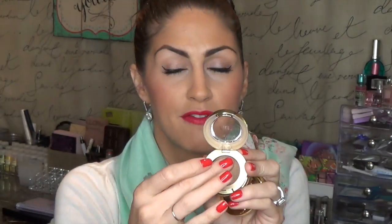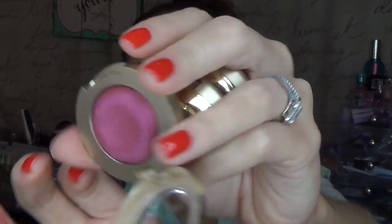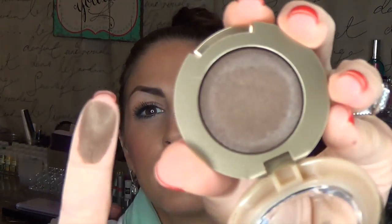This one is in Bella Cafe. This one is in Bella Rouge. One is in Bella Espresso. Really pretty rich brown. And then this one is maybe my favorite. And this one is in the shade Bella Purple.